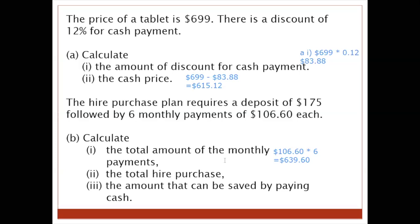So I can work that part out also. My deposit, and the question told me, was $175. So $175 plus my total monthly payments, which were $639.60. So in total, if I take the hire purchase route, I end up paying $814.60. We can automatically see if I look at the cash price, I think I can underline it, my cash price was $615.12, whereas the hire purchase price was $814.60.